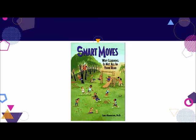You might be wondering what cross-lateral movement has to do with emergent literacy. Well, in Smart Moves, Why Learning is Not All in Your Head, neurophysiologist Carla Hannaford tells us that reading requires cross-lateral eye-hand coordination. She also tells the story of Todd, who at 16 years old was unable to read, but it wasn't for lack of trying.